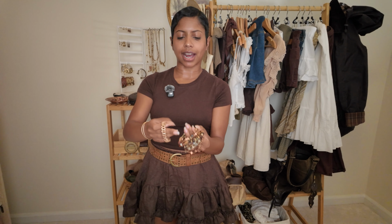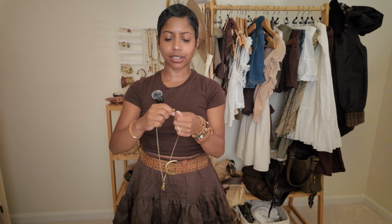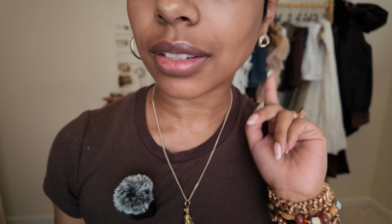I'm trying to avoid wearing my simple gold disc necklace again just because I have so many other pieces. So I'm going to wear this really cute cat necklace. It's simple, it's brass, so it goes really well with the accents in this belt. For earrings, I'm thinking either this gold hoop or these cute little circle studs. I think I'm going to go with the circle studs.